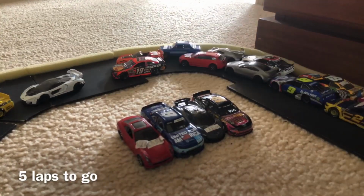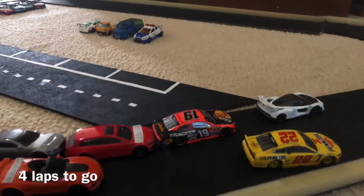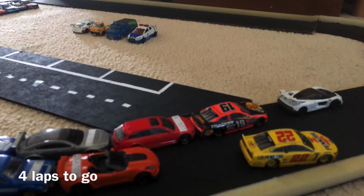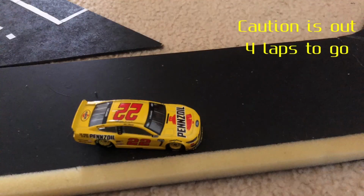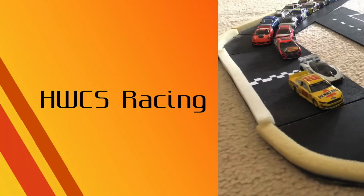Austin Dillon fighting Logano for the lead. To the inside. Oh no, they collide! Logano scrapes the outside wall, and that'll bring out our third caution here on lap number 9. That looked intentional. We're going to have to review that. But Logano will be able to continue, but he'll be sent to the rear end of the field. Austin Dillon might be looking at a penalty.